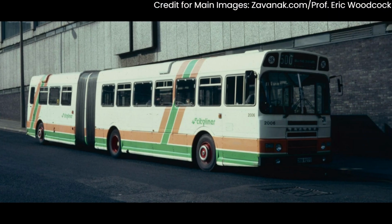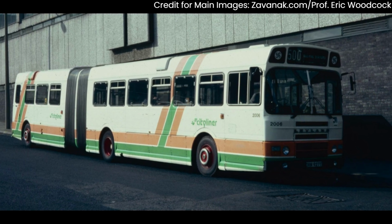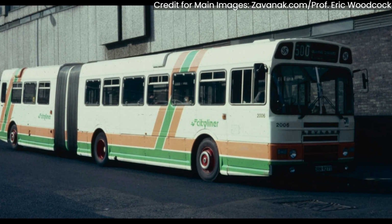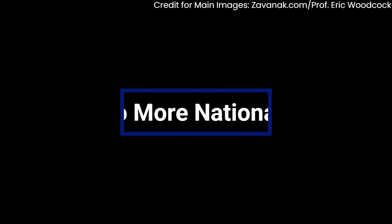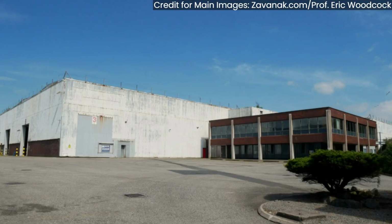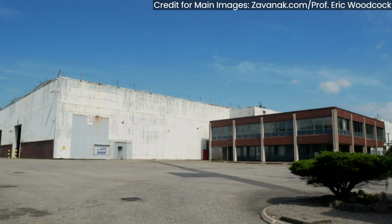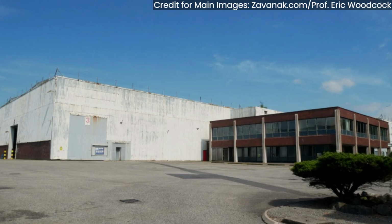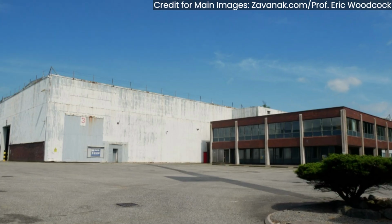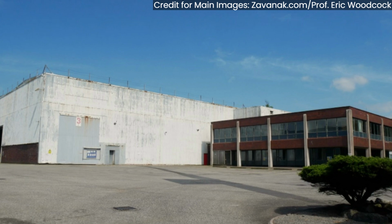The uneasy partnership between chassis and body is emphasized in this view of South Yorkshire PTE 2008, taken at the same time. The Lillyhall factory was adapted to build other products after Leyland National bus production ceased in 1985. It closed around 1993 and became a distribution depot for Eddie Stobart and later Great Bear. When Eric Woodcock took this picture in June of 2024, the site was deserted.